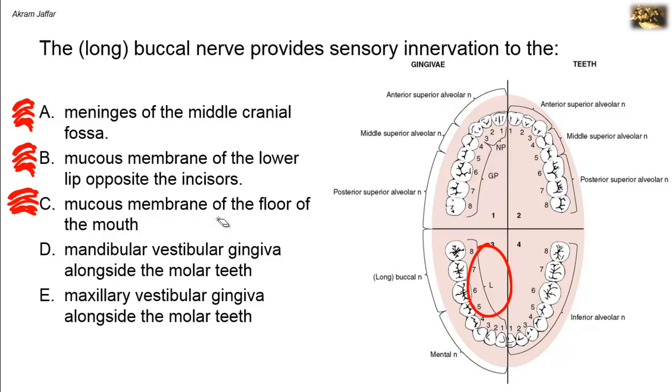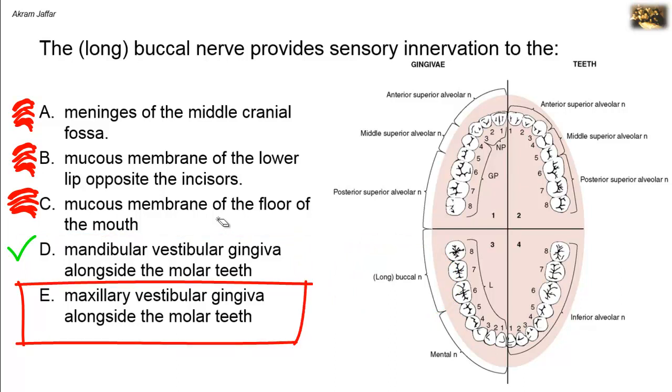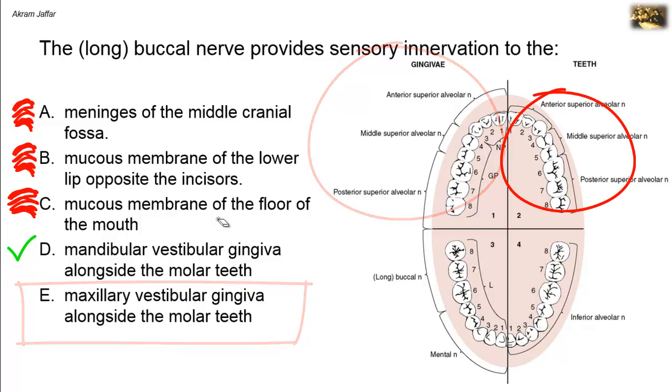Regarding option D, mandibular vestibular gingiva alongside the molar teeth, like the buccal mucosa, is supplied by the long buccal nerve along the mandibular molars. So D is correct. The maxillary vestibular gingiva alongside the molar teeth in option E are supplied by superior alveolar nerves. The superior alveolar nerves also supply the corresponding teeth.